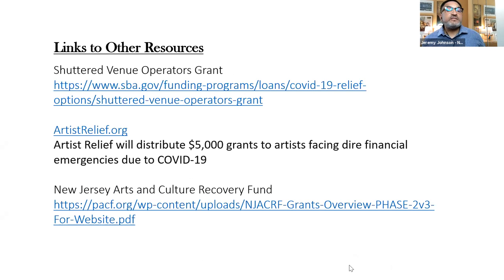The Shuttered Venue Operators Grant. This is really for entities or businesses or locations that have in the past had live performances, and that's really the majority of where your income is made, but you have not been able to do that for the last year. So that's for those who have had live performances, venues, but have not been able to do that. There's much more detail at the website that I've got listed. This could be its own 2-hour webinar, but I won't go into that. But if you are or know of someone who is a shuttered venue, please check it out.